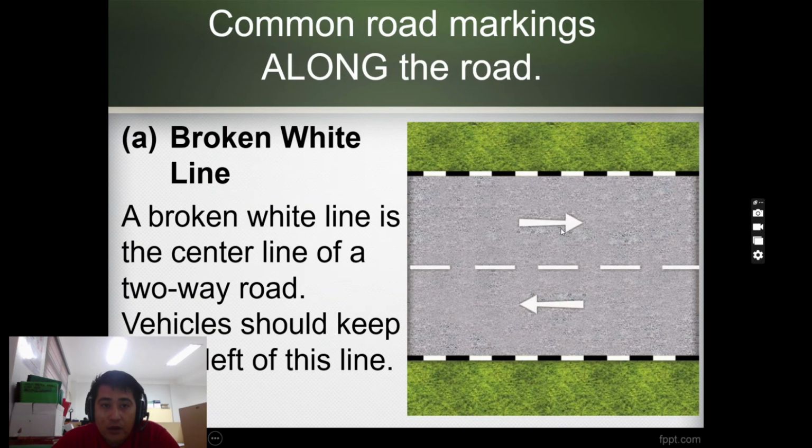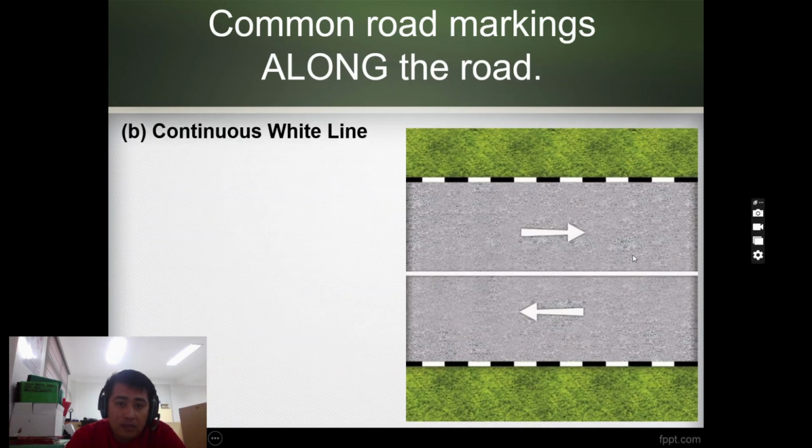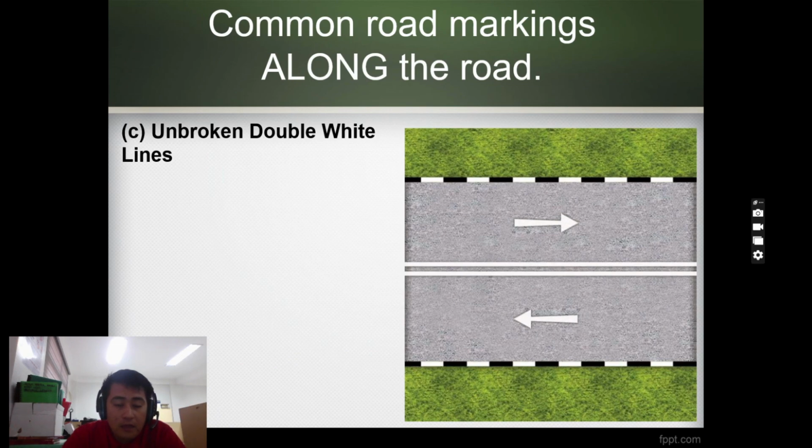So, this is another common road marking along the road. Another common road marking along the road is what we call the continuous white line. It is the separator for two merging lanes or two-way. Next, we have the unbroken double white lines. Separator din for two-way lane.